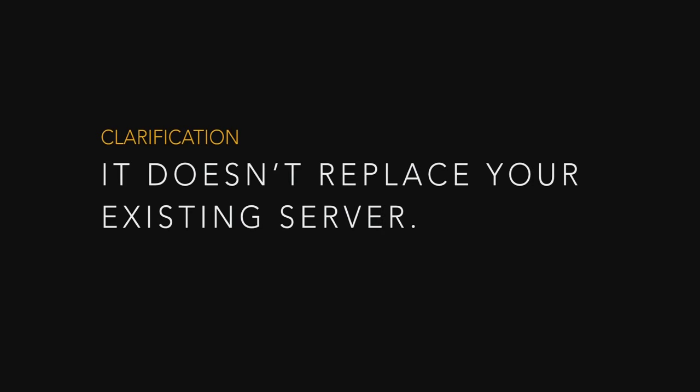So one thing I want to clarify here, there's a point of confusion. People get confused by this a lot. When we talk about Fastboot, it doesn't replace your existing server. If you have a Rails app, if you have a Django app, if you have a Java app, it's not replacing that API server. The API is the same as in that diagram I showed at the opening of the presentation. Rather, it works like this.